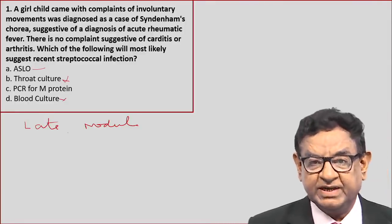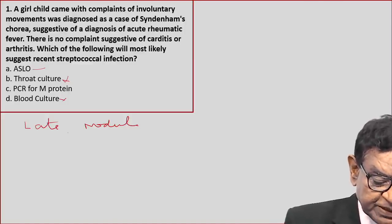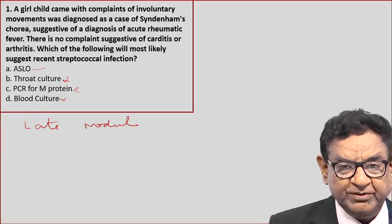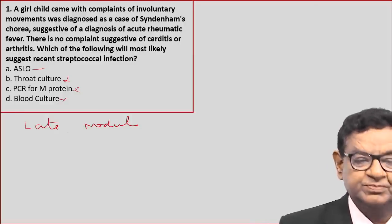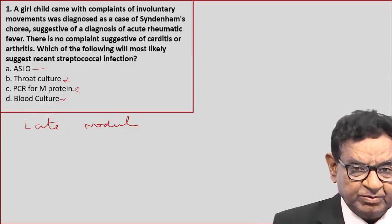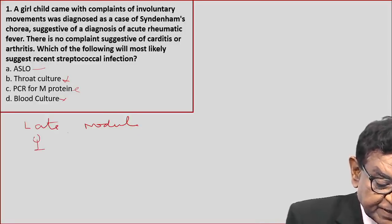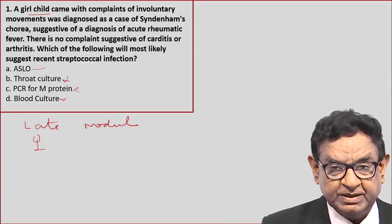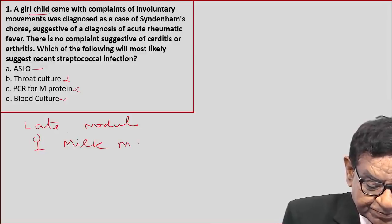Blood culture is never an investigation of choice in acute rheumatic fever. Even PCR for M protein is not a routine investigation to be done in case of acute rheumatic fever. The only finding which may be positive when the patient has chorea is ASO titer. Now one more thing, chorea is more common in young ladies, like in our case, a young girl child, and she has an involuntary movement, and typically what we talk about is the milkmaid sign.